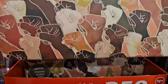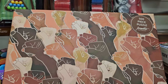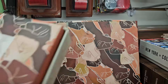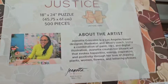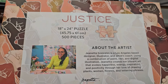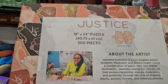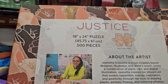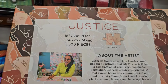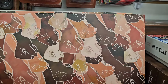Beautiful. And I have this puzzle, Janetta Art Design, 500 puzzle pieces, and this is what it looks like. And let's see. So just this 18 by 24 inch, 500 pieces. About the artist, Janetta Gonzalez is a Los Angeles-based designer, illustrator, and artist's coach, using a combination of paint, inks, and digital illustration to create happiness, energy, inspiration, and positivity through her love of drawing, plants, women, flowers, lettering, phrases. So this looks pretty interesting, and it's 500 pieces, and that's the design on it here.